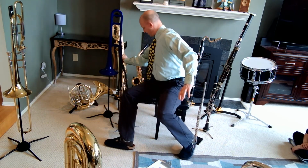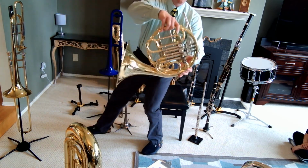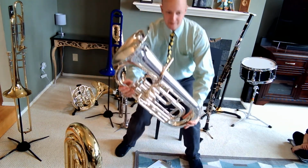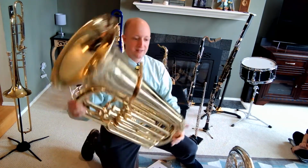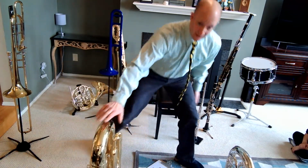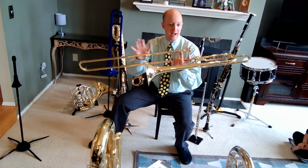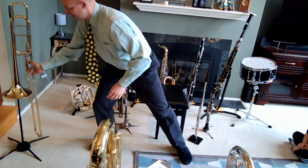Now, for the brass, you can branch out into the French horn. Here's the French horn. And then you can also branch out into the low brass, the euphonium. And lastly, the tuba, the low brass. And then after a year, you can branch out into a silver or black colored brass trombone from the plastic trombone. So that's that one.